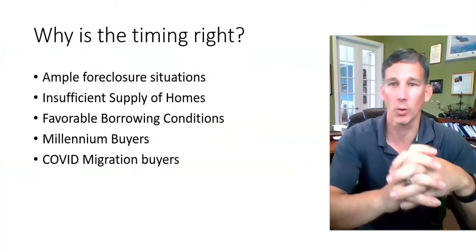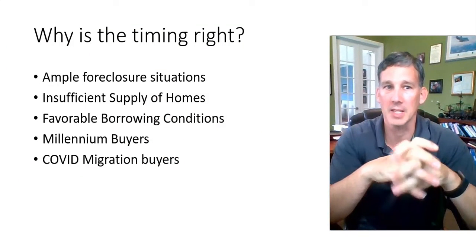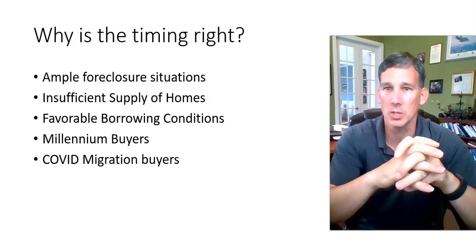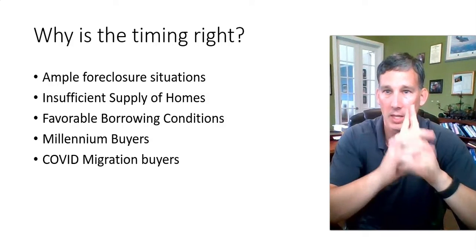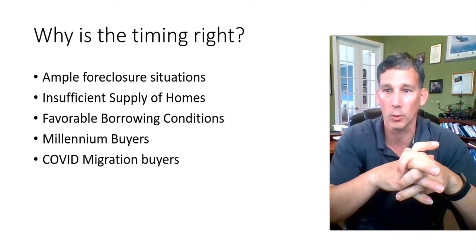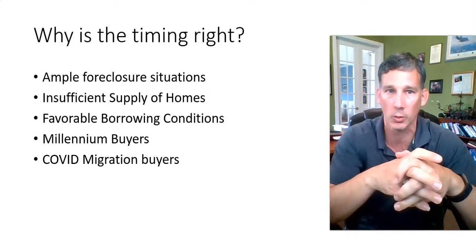I think the timing right now in the market is great for this. Number one, there is ample foreclosure situations out there. COVID has resulted in, unfortunately for many, some foreclosure situations, and you can take advantage of it. You can take this opportunity to keep the fact that they are going to be unoccupied for a short period of time and put someone in right away.